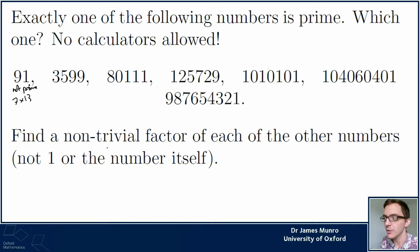And for the other ones, you're supposed to spot factors of them, or spot ways to factorise them. You're not supposed to check numbers being factors of it. That would be really hard to do. That's why I banned calculators. I don't think that's very fun, and I want these bonus problems to be fun.